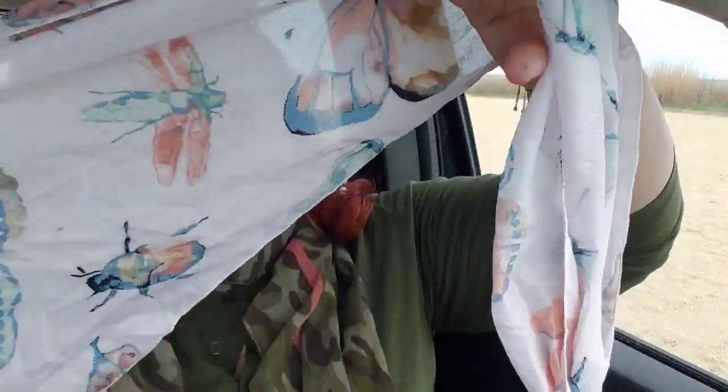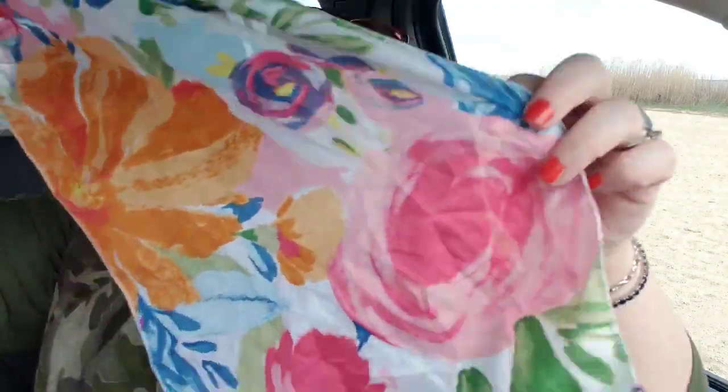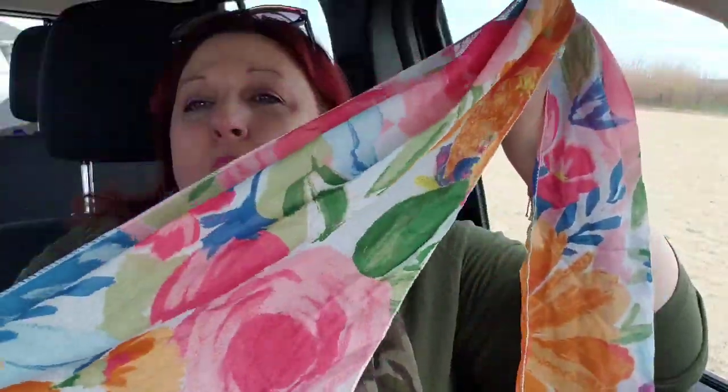Love it. Love it. I had a whole conversation with someone yesterday about butterflies, and it's funny that I'm just pulling this out of the bag, because butterflies are really amazing things. They really are, and I just absolutely love this scarf. It's funny because I was just talking about all of the rebirth and everything, and I forgot that was even in the bag, and the metamorphosis of life sometimes. Do you guys see the print of this, bright, happy, crazy gorgeous?